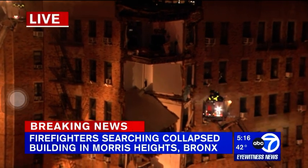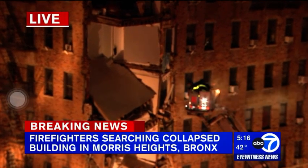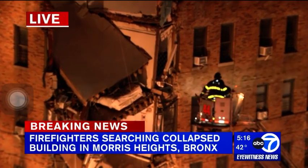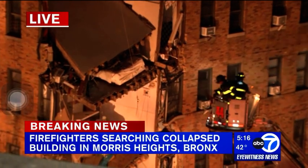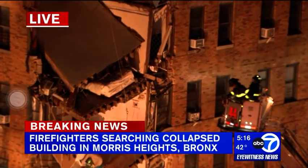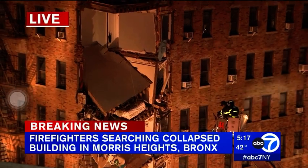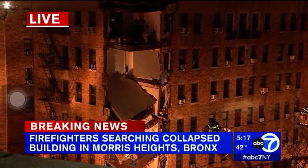The fire department, you can see, is on the scene, very active here. Just at the top of the hour, we got word that no victims have been located in their primary search of the rubble and in the building. So that is the best news you could hope for in a situation like this, where a part of a building suddenly collapsed and no one was trapped in the rubble. That is in their primary search of the collapsed building. Of course, they'll do a deeper dive into the scene as they declare it safe to do so.